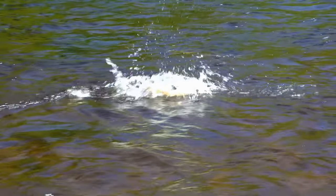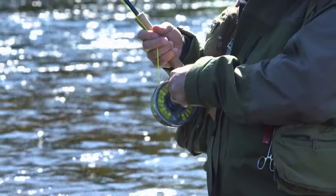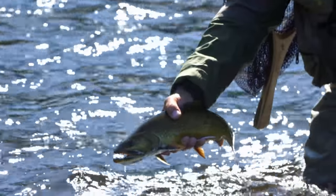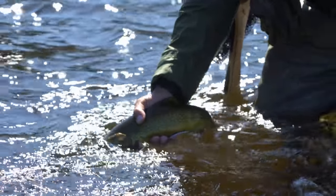There are bonus Sea Run Brook Trout in the area. Catches measured in pounds are common. Arrangements can be made with guides to travel where the brook trout fishing is amazing.